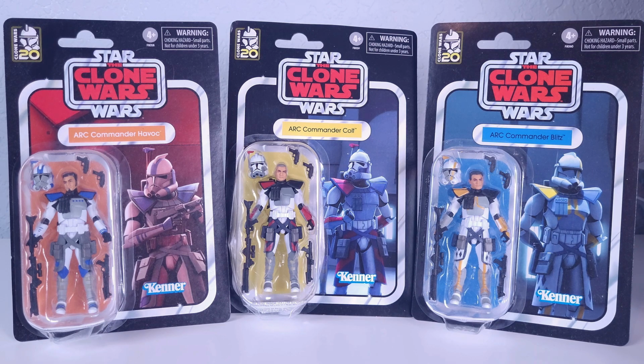And it seems to be the case that they just didn't make a whole lot of copies of those original figures. And of course, with them being somewhat obscure but also iconic clone troopers from the Clone Wars, they're going to end up being expensive. If you go back and you look at the prices of clone trooper figures right now, especially from that Clone Wars line, there's a lot of them that are worth quite a bit of money.